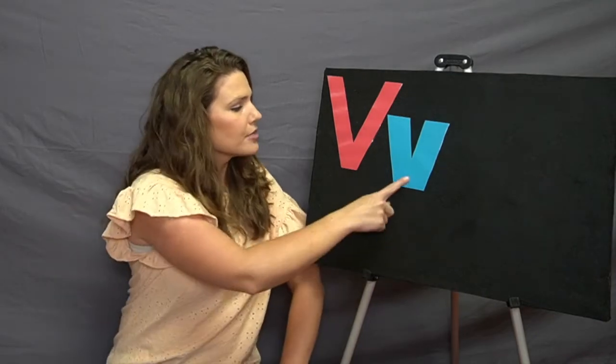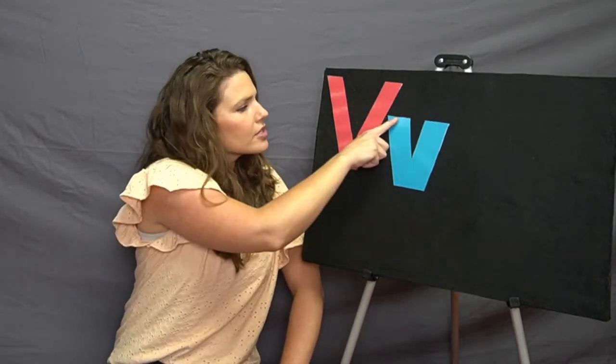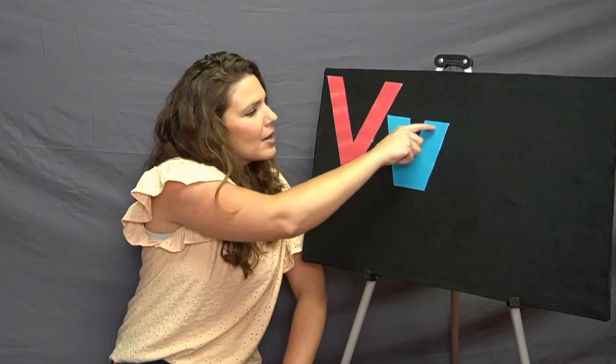This is a lowercase v. It's a little bit smaller, but it looks the same. We're gonna start here, go down and up. Let's trace it in the air, but remember to make it smaller. Go down and up, lowercase v.